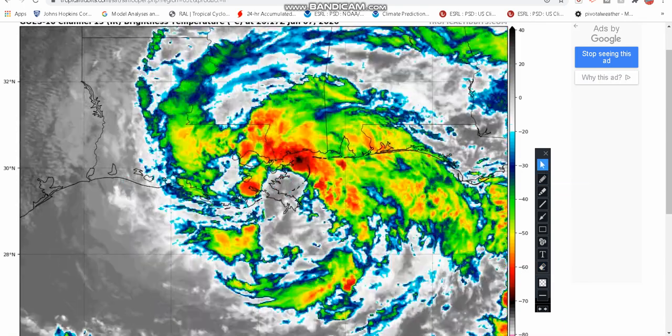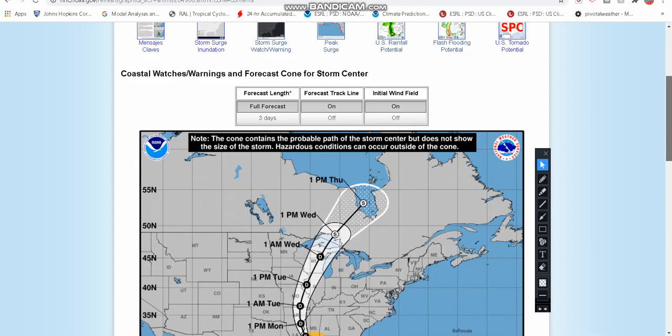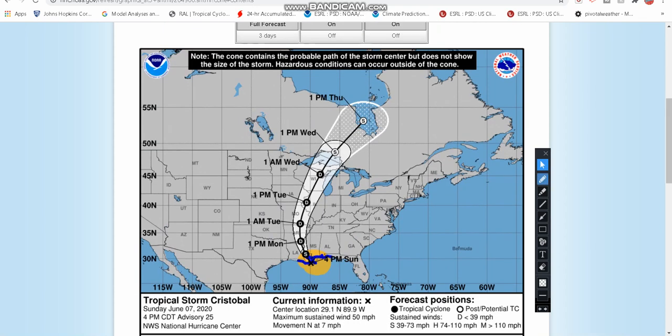Now, here's the cone from the National Hurricane Center. Latest cone, again, making landfall with winds of 50 miles per hour, sustained winds anyway. And again, south central Louisiana up through southern Mississippi, southern Alabama, Pensacola, under a tropical storm warning. The storm is moving north at 7 miles per hour, and it will be slowing down a little bit more. By Monday afternoon, this storm will just be entering Arkansas, so we have a while to go, at least 12 hours to go here.